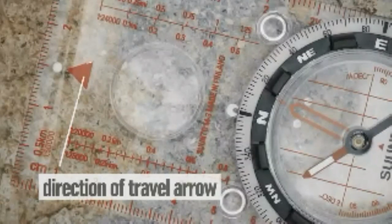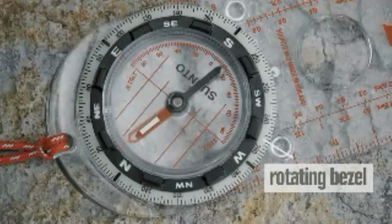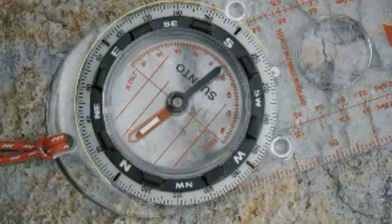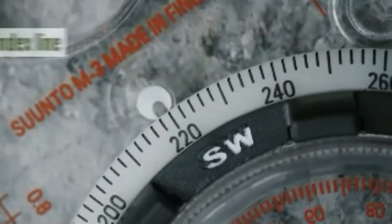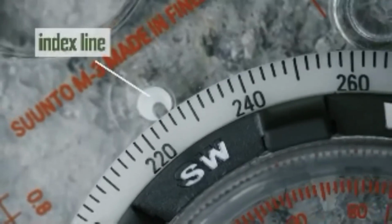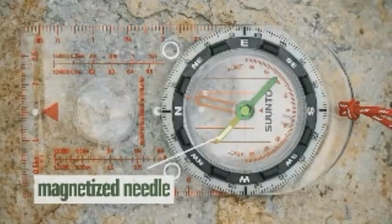On top, you'll find a direction of travel arrow to remind you which direction to point the compass when you're taking a bearing. This big circle is the rotating bezel, which is marked with degrees from 0 clockwise up to 360. Above the bezel is a little marker called the index line, which marks where you'll read your bearings. Inside the bezel, the first thing you'll notice is the magnetized needle, which always points to the magnetic North Pole, not the true North Pole. We'll get into the difference in a minute.